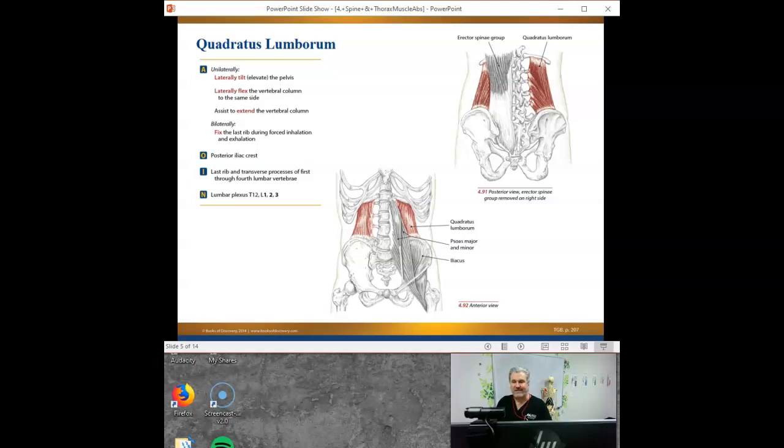So is it just don't put that as unilaterally, and that's only bilaterally? Yeah. So that's why I was pausing when Ms. Balotic said that, because then I finally read the slide, which I haven't read. I didn't even think about the forced exhalation and inhalation, although I'm aware of it. And then all of a sudden I noticed that it had extend under unilaterally. Well, that doesn't make any sense to me at all. In this case, I 100% disagree with the book that unilaterally extends.